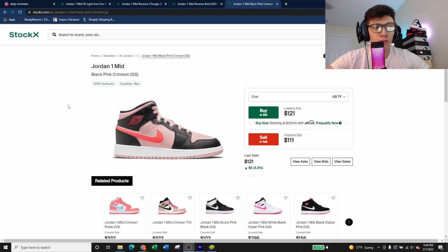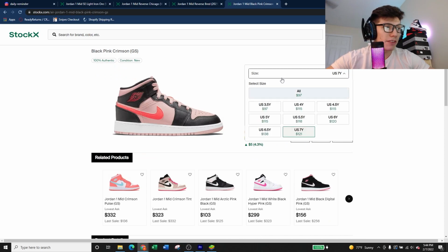So the black and pink one is the Jordan 1 mid black, pink, crimson, dropping in grade school sizing. This has a retail of $95 and resale market's looking okay with prices around $115 to $120, and I do expect them to drop a little bit after this release. However, this is a pretty nice colorway and could see a rise in the future.